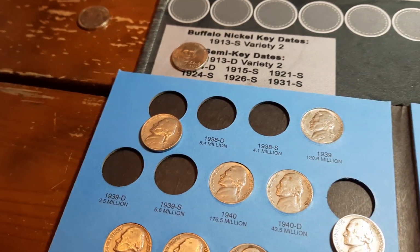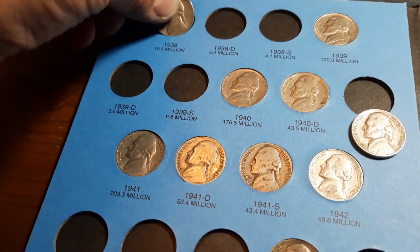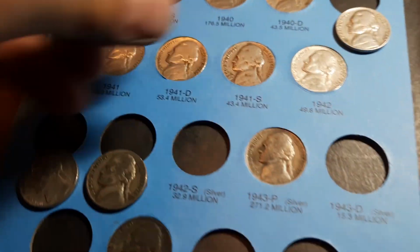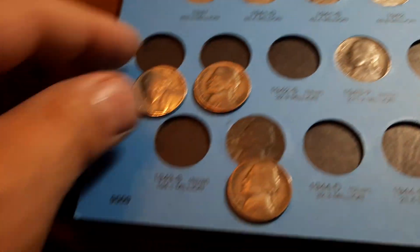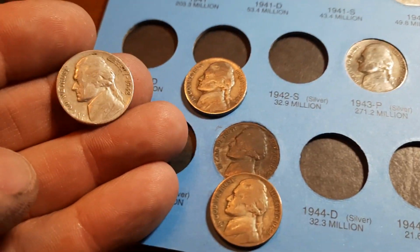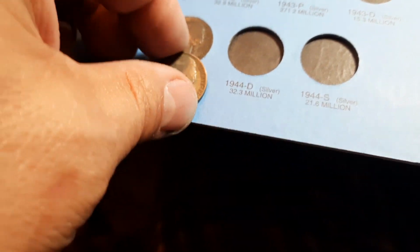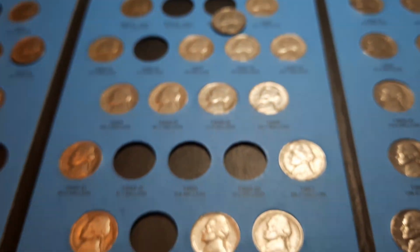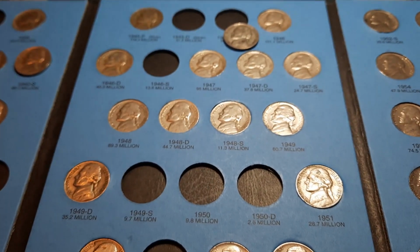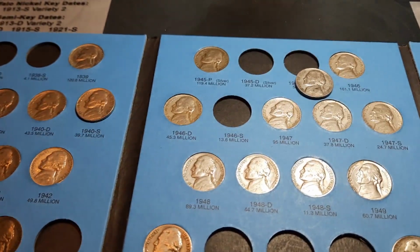All right, album number 1 of set number 2. We're going to have 5 additions. We're going to add a 1938. We are going to add a 1940S. We will add a 1942D. We will add a 42P silver. We're going to upgrade a 44P silver. And we're going to add a 45S silver. Very cool. Very excited about that. I will take it for sure. Get those plugged in, and we'll move on to album number 2.